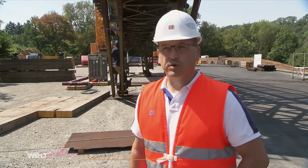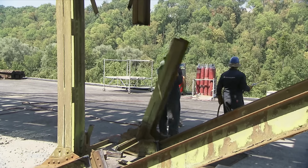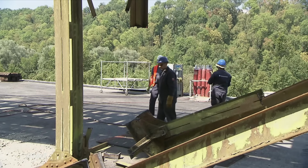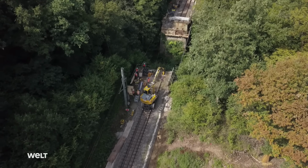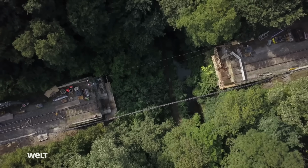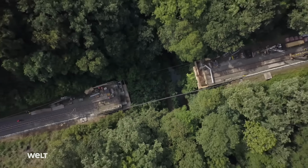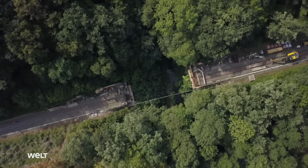Some of the bridges are no doubt old and very beautiful, but sadly, they too reach the end of their lives at some stage. That's just the way it is. A yawning 28-meter gap is left, where until now, the railroad bridge spanned the Buchenbach Valley. And this needs to be closed as soon as possible so that the trains can run again.